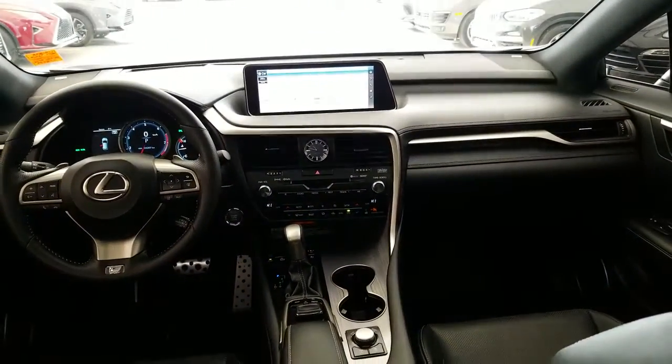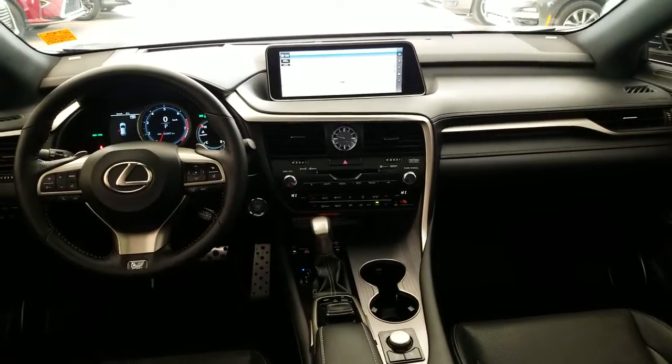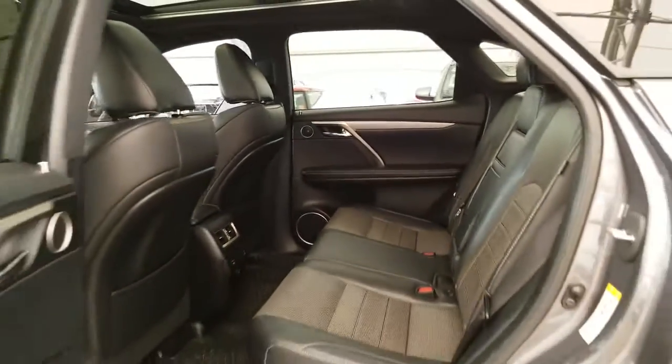And of course, it comes with built-in legendary Lexus quality, reliability, and lowest luxury cost of ownership.